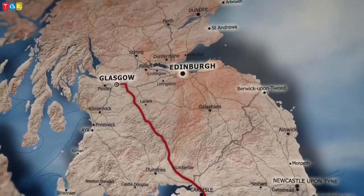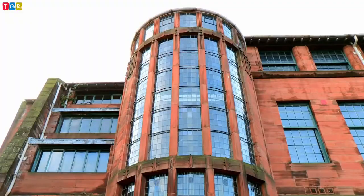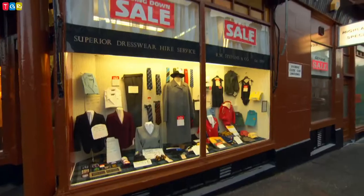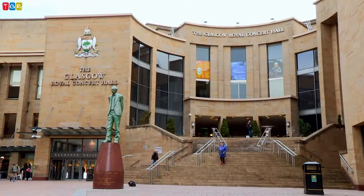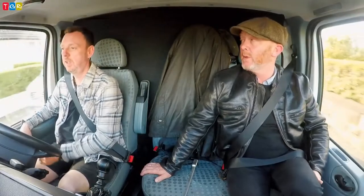Home to around 600,000 people, it's Scotland's largest city. It's a modern metropolis that's driving forward, leaving some of the older businesses behind. The closing down tailors will hopefully have some rare items, amongst the kilts, sporrans, uniforms and woggles.